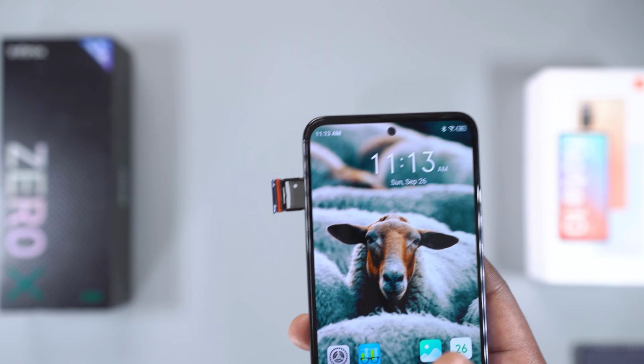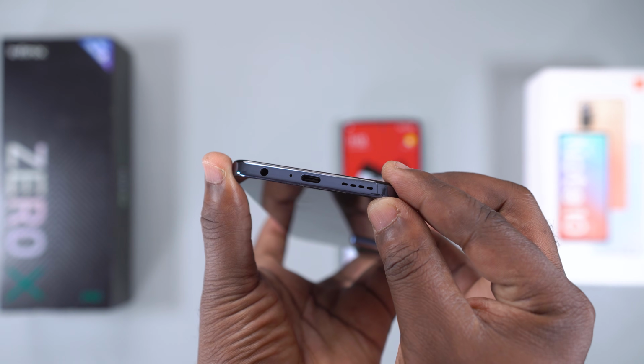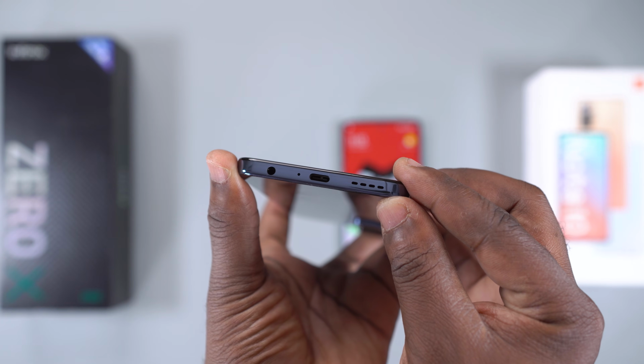That said, for the build quality, I think I'll have to give it to the Redmi Note 10 Pro because it's an IP53 water and dust resistant smartphone, and as for the Infinix Zero X Pro, nobody knows what kind of protection it has. Now for the external features, the Infinix Zero X Pro has a dual nano SIM card and memory card tray. At the bottom it has a 3.5mm audio jack, a USB Type-C port and a mono speaker.